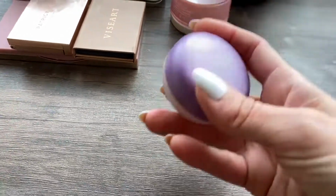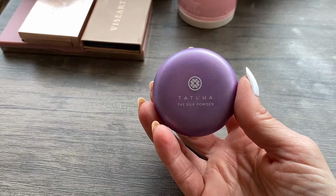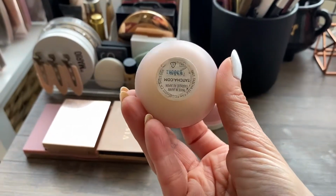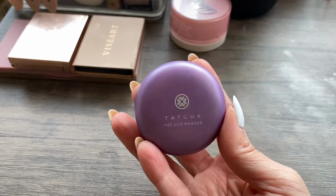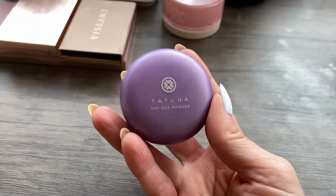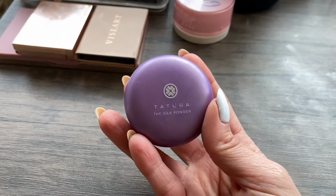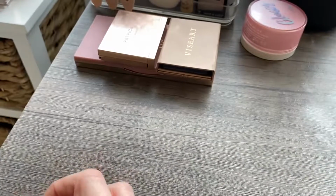And then I'm gonna put back this little mini powder from Tatcha. It's the Silk Powder. There's still a ton in there. I don't know if you'll be able to see that. It's at least half full. I have used it consistently every day, but you know, I have dry skin, so I don't use a ton of powder. I don't dislike this as much as I thought I did, but I certainly don't love it. So I'm gonna put it back, pull something else out.